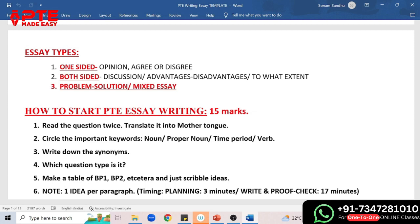Okay, dear learners, let us understand PTE essay. Okay, so basically we have three types of essays. First one is one-sided essay, in which the examiner is going to ask your opinion, or maybe do you agree or disagree. If you get any question like such, that is one-sided essay. Then we have both-sided essay, in which you can get discussion essay, in which you have to discuss two sides. Discuss first side and discuss the second side. So the first view in the first body paragraph and the second view in the second body paragraph.